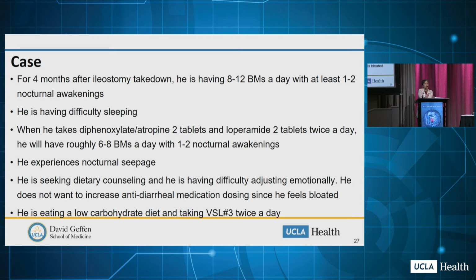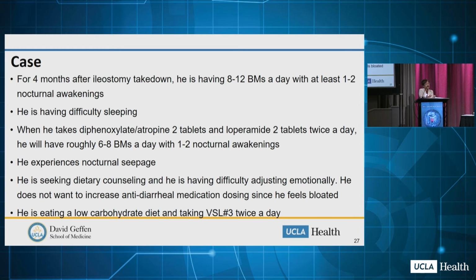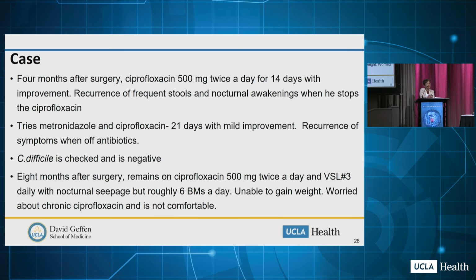He doesn't really know how to eat. He doesn't really know how to adjust emotionally to all these new symptoms. And he does not want to increase his antidiarrheal medications because he feels that he gets very bloated. So he's eating a low carbohydrate diet, but then I think he gets more diarrhea when he does that. But he takes VSL number 3 twice a day. And for 4 months after the surgery, at this juncture, he tries Cipro 500 milligrams twice a day for 14 days with immediate improvement.